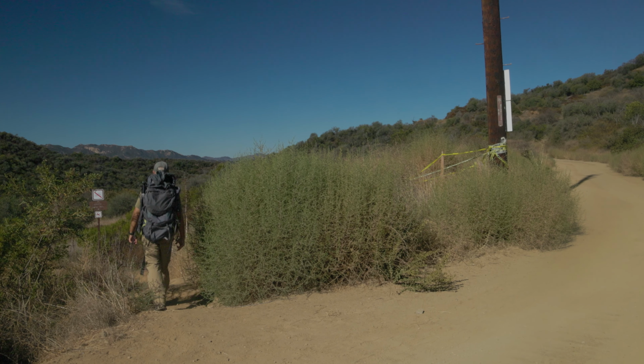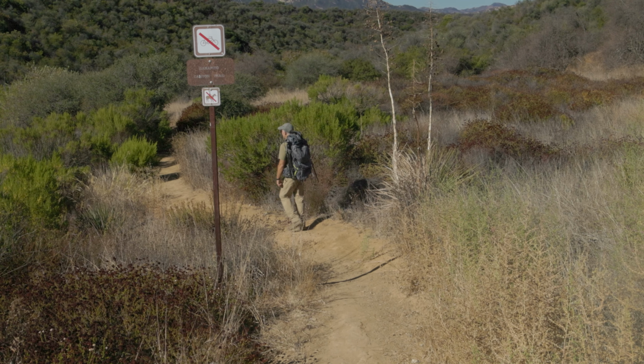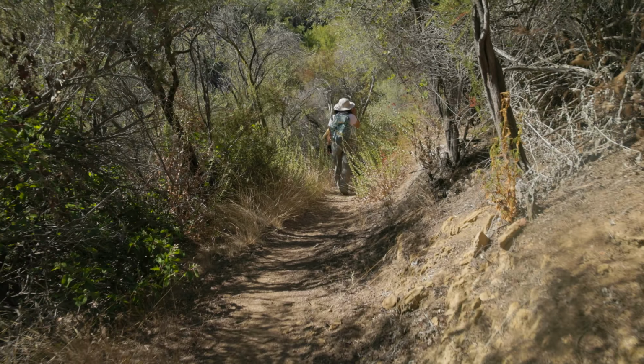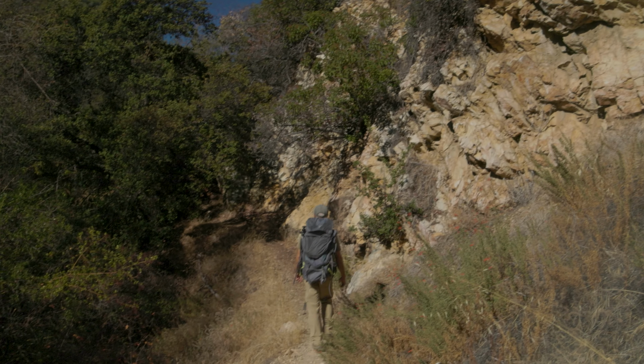At the bottom of the grade, we hit a broad saddle. Look to the right for the sign Garapito Canyon Trail and turn onto it. Kudos to the Sierra Club that built the path in the mid-1980s. As you drop into the canyon, it's clear how much work went into that enterprise.